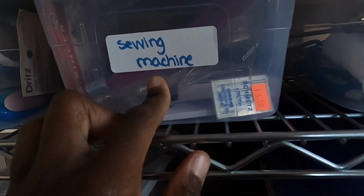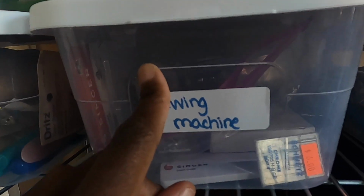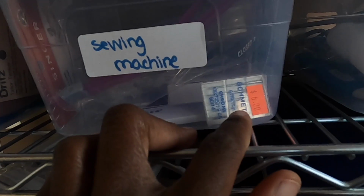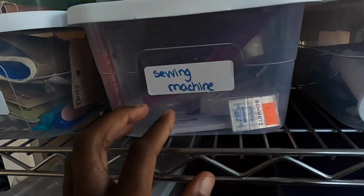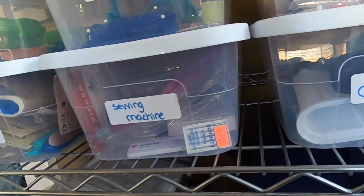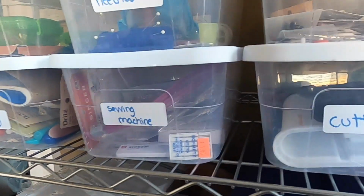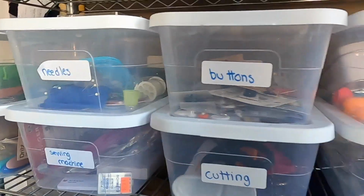All right, sewing machine. These are my sewing machine feet in there. Thankfully, when I bought the new sewing machine, that was one thing I wanted to make sure, that the sewing machine feet that I previously had would fit on the new sewing machine, and they do. And I have sewing machine needles in here, and just different accessories that I can attach to the sewing machine. I have not used everything in that box. A lot of things either Mommy got me just to see if I could use it, or it was something that she had and she gave to me.